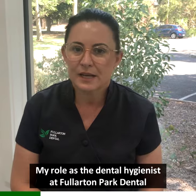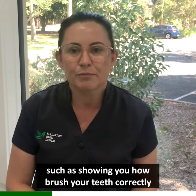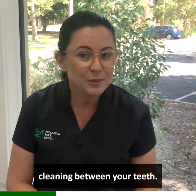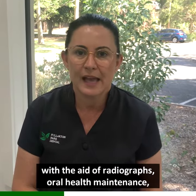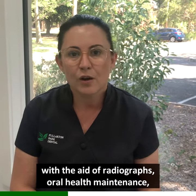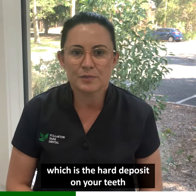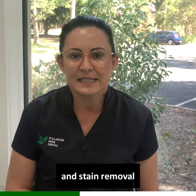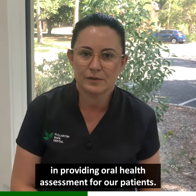My role as a dental hygienist at Fullarton Park Dental is to provide dental health education, such as showing you how to brush your teeth correctly and clean between your teeth. It also includes an assessment of your gum health with the aid of radiographs, oral health maintenance, removal of calculus, which is the tartar, the hard deposit on your teeth, and stain removal, and working closely with the dentist and providing an oral health assessment for our patients.